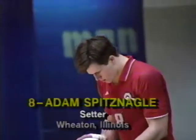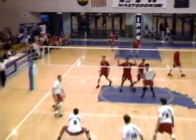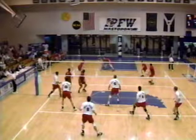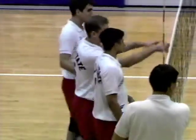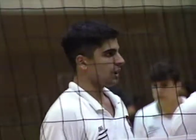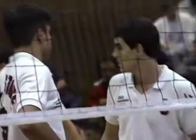Spitznagel on serve at 10-9. And he's not really served that tough. He's served tougher in the past, and he's having some trouble with it today. Well, that one's not exactly handled well. Romano off. Mahasevich. Seems like Ball State is able to side out at will here. And this is a good rotation for Ball State.